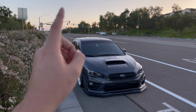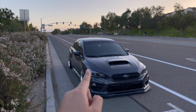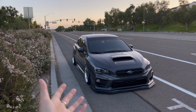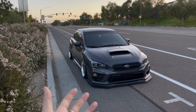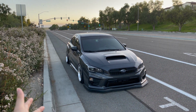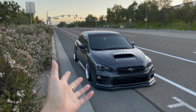And for the last reason why I hate this car, I'm gonna keep it pretty short: this car sucks on gas. I get it's a turbocharged car, but for the amount of power this car has, the MPGs really suck. For being less than 300 horsepower and less than 300 pound-feet of torque, the MPGs are a flop on my list. There are faster cars with better fuel efficiency than this car.